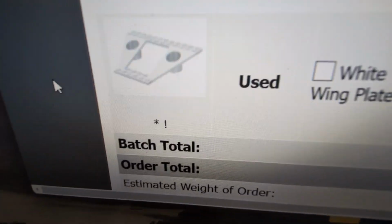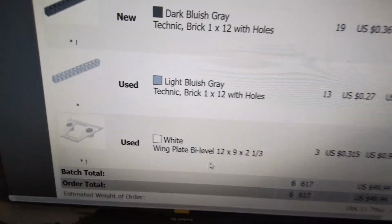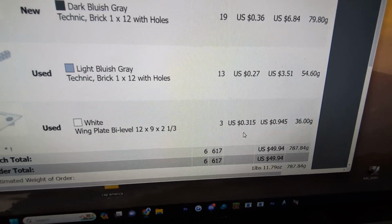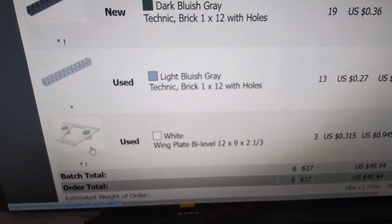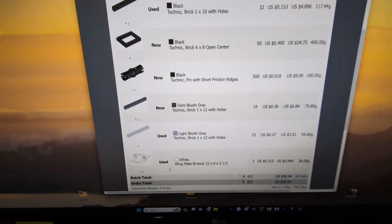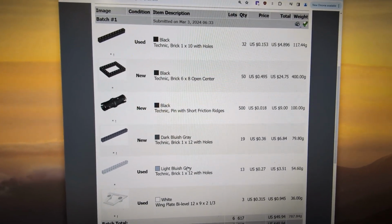Oh, and this part looked cool. I've never seen that before. It was on some of the space sets that were, I think, slightly before my time. The 3 of them, 30 cents a piece. I was like, dang, I gotta pick those up and just figure out how to use them as a build somewhere. So yeah, this is all for Nishima.